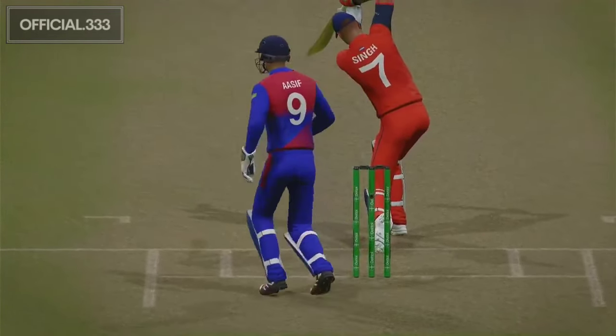A fluent innings undone by a decent delivery. A good wicket to get at a good time. The new batter always likes to feel bat on ball as they bring a bit of nervous energy to the wicket.